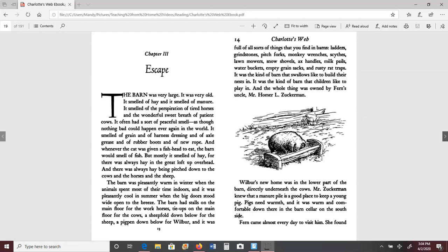It was the kind of barn that swallows like to build their nests in. It was the kind of barn that children like to play in, and the whole thing was owned by Fern's uncle, Mr. Homer L. Zuckerman. Wilbur's new home was in the lower part of the barn, directly underneath the cows. Mr. Zuckerman knew that a manure pile is a good place to keep a young pig. Pigs need warmth, and it was warm and comfortable down there in the barn cellar on the south side.